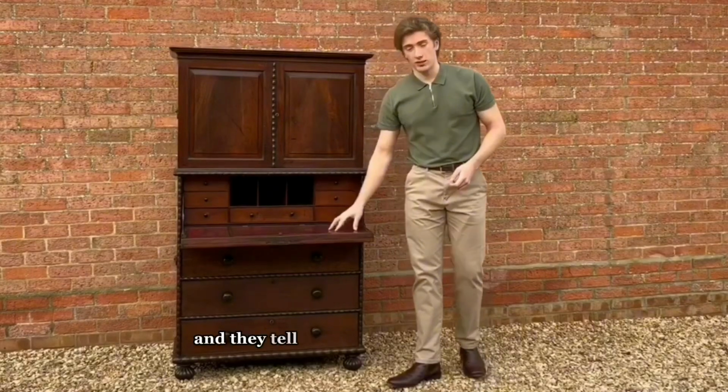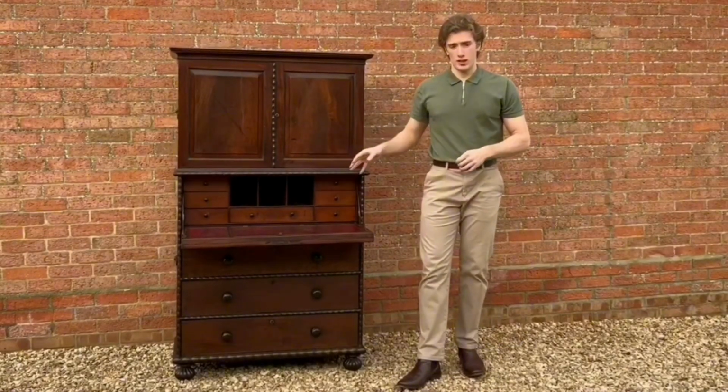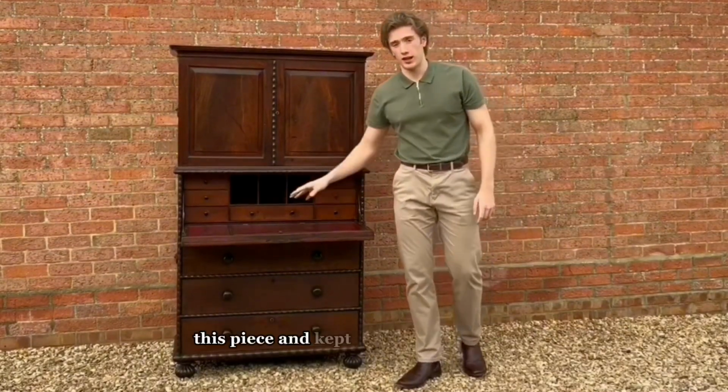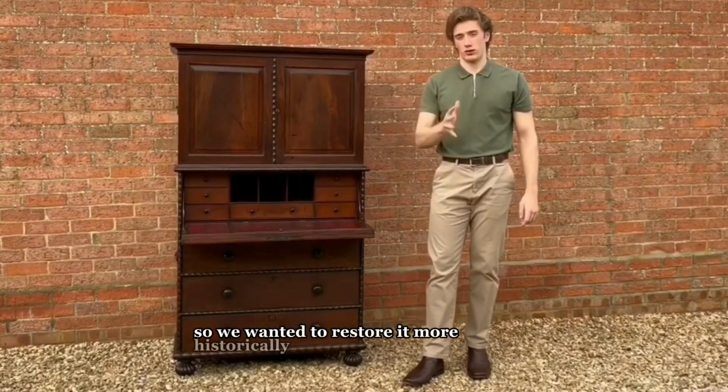And they tell a story of this piece as much as being part of a military unit, the battles it was in, the places it's been, and we think that's a very important feature of this piece, and they kept it all on it. So we wanted to restore it more historically and preserve it.